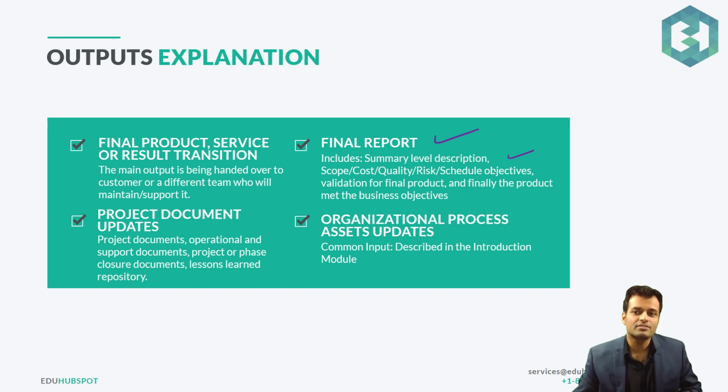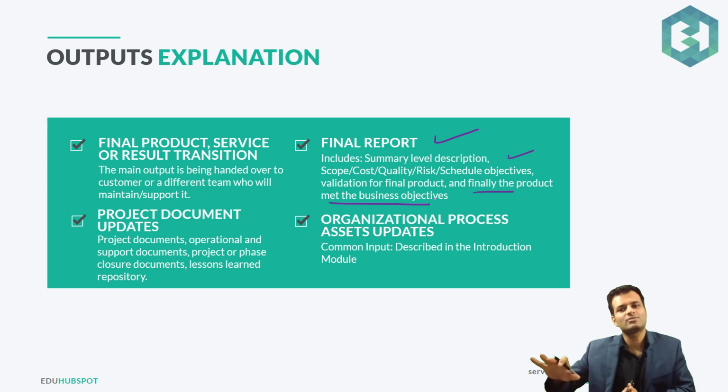It will have your scope, cost, quality, risk, schedule objectives, validation for the final product, and finally whether the product met the business objectives or not. Because this is why I really did the project, right? When I did the project charter process, I asked you one question: why am I doing this? Why are you guys doing PMP? There is a reason, right? Did this integration management knowledge area meet your expectation? Yes, no, maybe. Okay, so that's why we did it. So the why piece is very important, which is actually part of the final report.